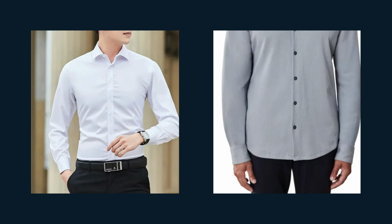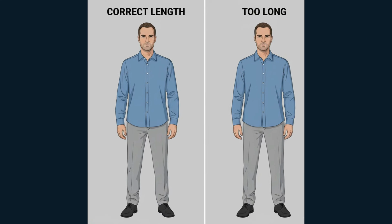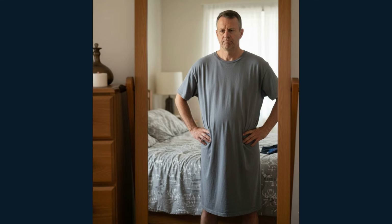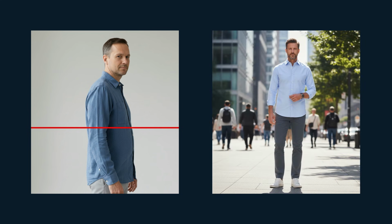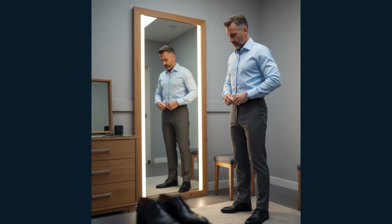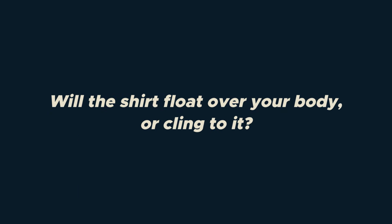A common mistake, thinking extra length hides the stomach. It doesn't. Extra length makes your legs look shorter and your torso look heavier. A top-heavy shape, like a house with a big roof on short walls. Your hem acts like a visual divider across your body. Move it to the right spot, and your whole frame looks more balanced. And once your hem is in place, the next detail decides everything. Will the shirt float over your body or cling to it?